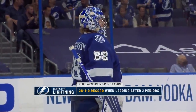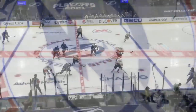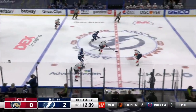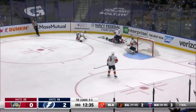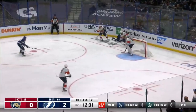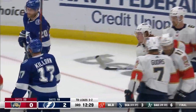There's the stat. The Tampa Bay Lightning have only lost once all season long, regular season and playoffs, when leading after two. Smith handled it, and here's a space pass for Coleman. Coleman in there, can't get a shot away, he's upended. Crowd on its feet. Here's another chance at it for backhander. And Spencer Knight makes the save.